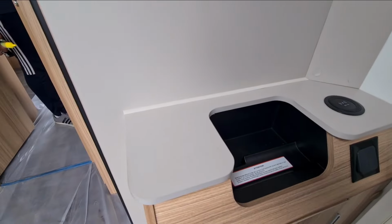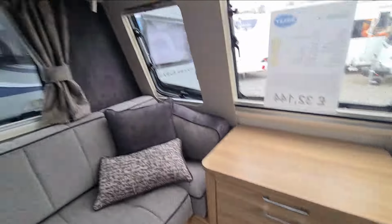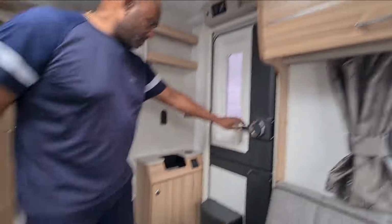Right. No wireless charging. First one I've seen without, that is not a Coachman that has wireless charging. I don't like the, it's not even a big window. Let's get out of here. Yeah, let's get out of here, because there's leaves in here too.